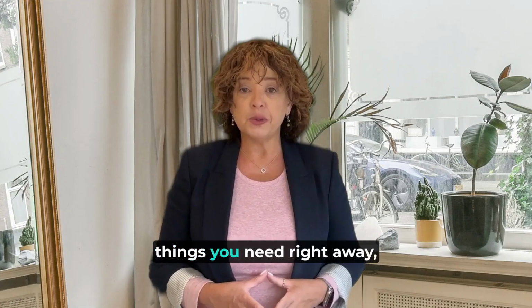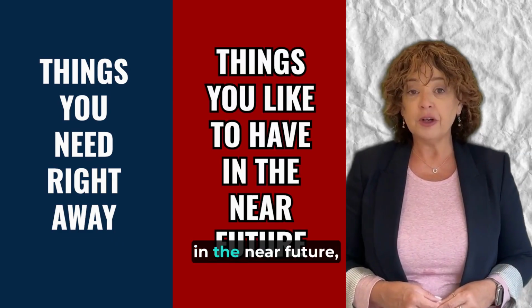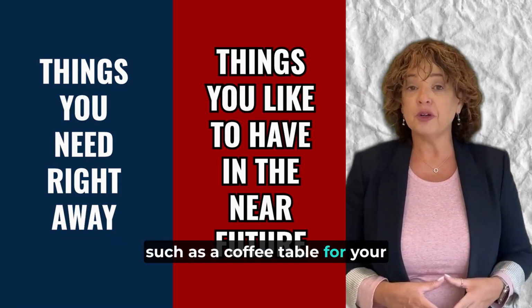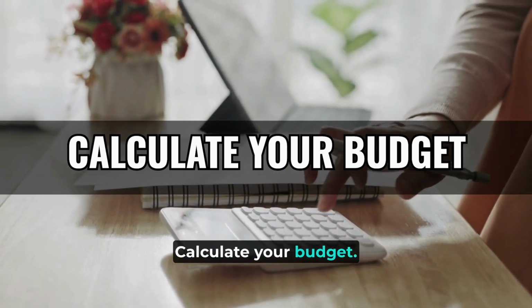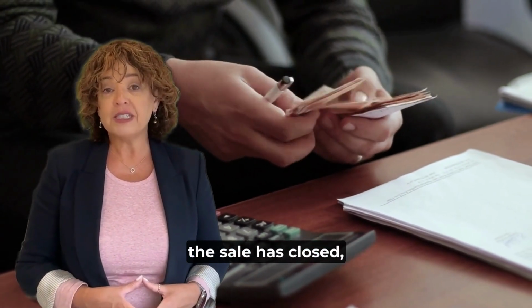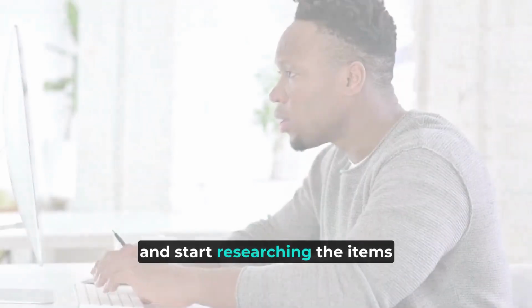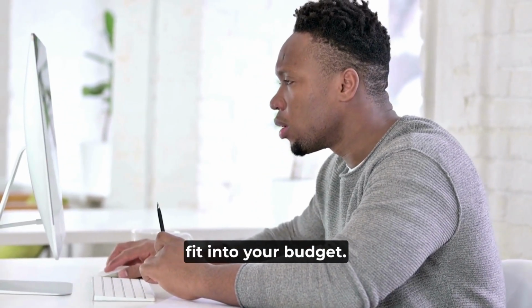Divide the remaining items into 3 groups. Things you need right away, such as a mattress, things you'd like to have in the near future, such as a coffee table for your living room, and pieces that you can just wait on, such as a decorative area rug. Calculate your budget. Figure out how much money you'll have available for your immediate purchases after the sale has closed, and start researching the items on your priority list to understand how they'll fit into your budget.